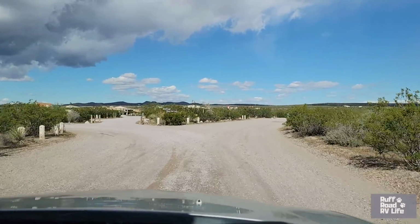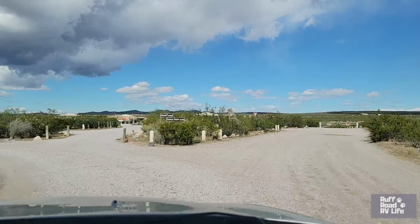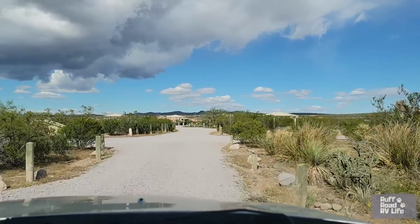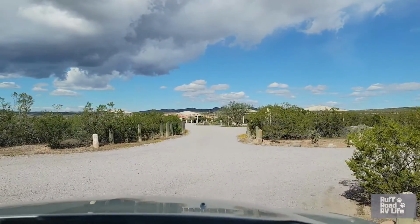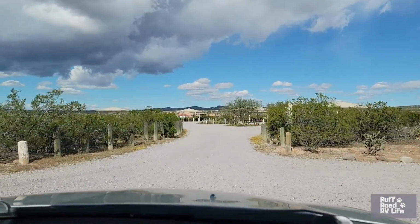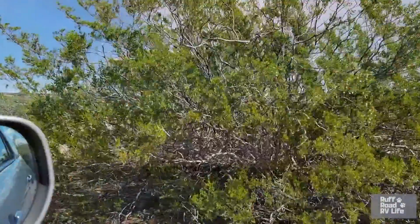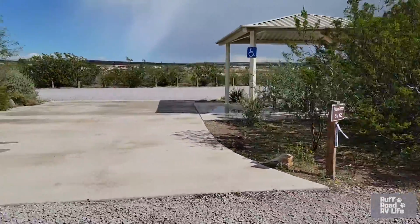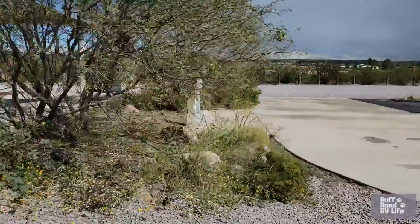And the Cholla loop is right here, straight in there. And this looks like another car camping, tent camping area. So it's a loop. So here's what a site looks like. There's site 25. Oh, it does have electric and water. So it's an ADA site.